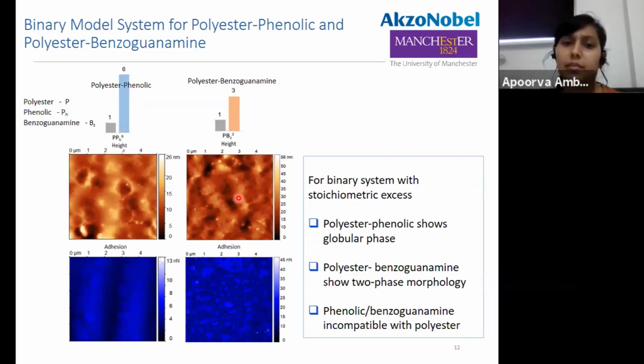For polyester-benzoguanamine, we find an irregular two-phase morphology where higher height features enclose lower height features. From the adhesion image, we can see that the enclosed domains are the softer domains. These height images suggest that phenolic and benzoguanamine are both incompatible with the polyester. It is interesting to note that none of these morphologies look comparable to the microstructure found in a full formulation.